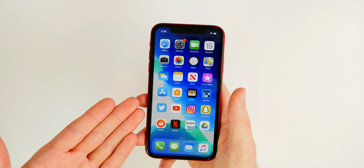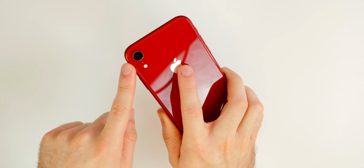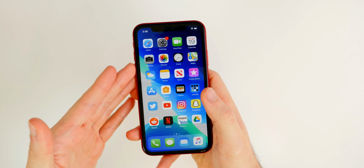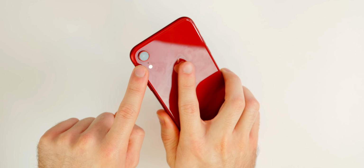But as for my outlook right now, I think the iPhone XR is simply the best iPhone to buy in 2020 in terms of value. It's basically an iPhone 11 without the extra camera lens at a very discounted price.